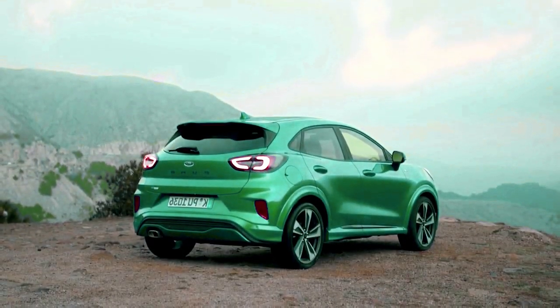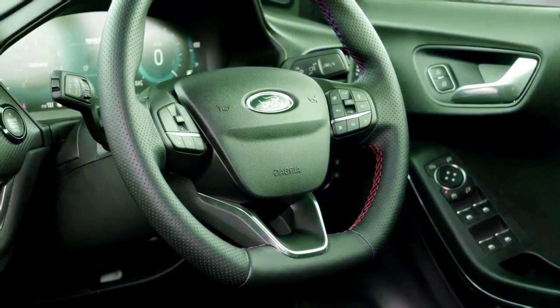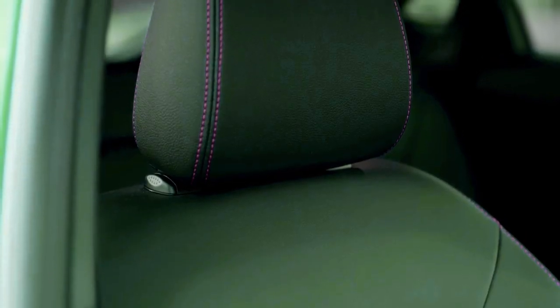If you're going to spend extra money though, get the ST Line X, which gives you all the sporty stuff in the ST Line, the body kit, the wheels, plus all the nice tech stuff in the Titanium, massaging seats, electronic climate control, for only £2 more.